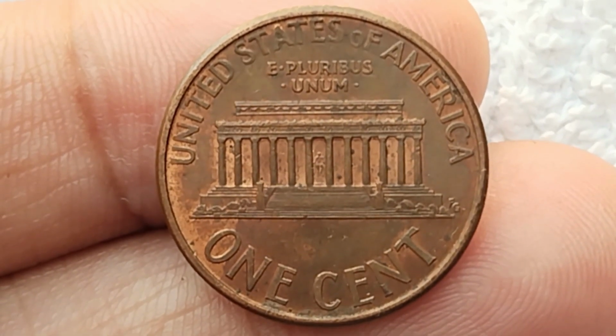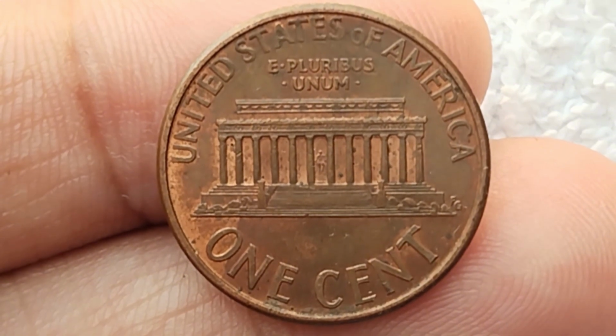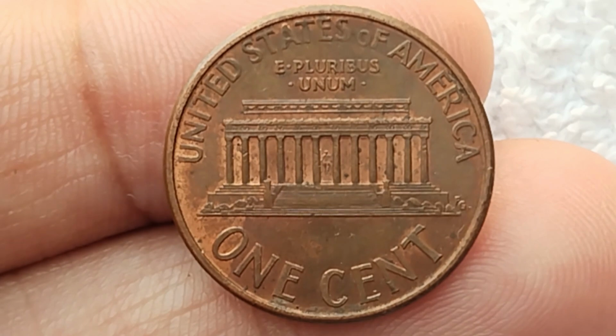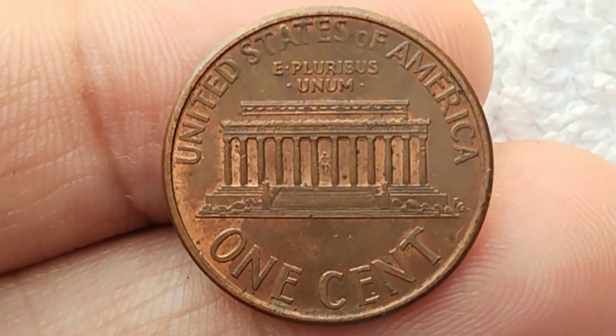Next up, the 1999 USA Lincoln Memorial penny, a coin that's making waves in the market and reaching unbelievable prices. If you've ever come across a 1999 Lincoln Memorial penny in your pocket change, you might be holding on to something far more valuable than you think. Some of these coins are now fetching prices in the millions of dollars at auction.